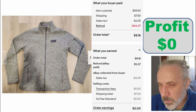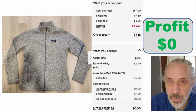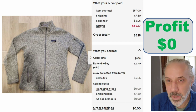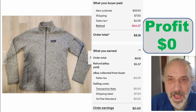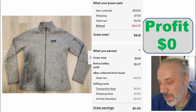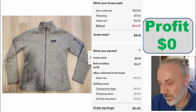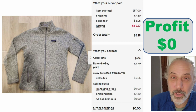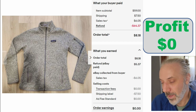So going through these numbers, I was super confused about the different numbers and the credits, and I even looked at the detailed report that eBay provides, and it didn't help. I was still confused. So if anyone out there has some insight on that, as far as where eBay is putting these numbers, but basically all total, I broke even on it, right? So I didn't lose money for the shipping or any of that.